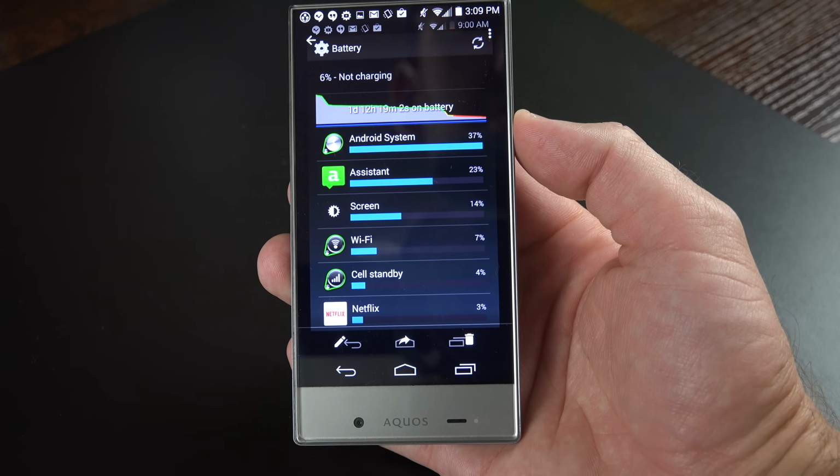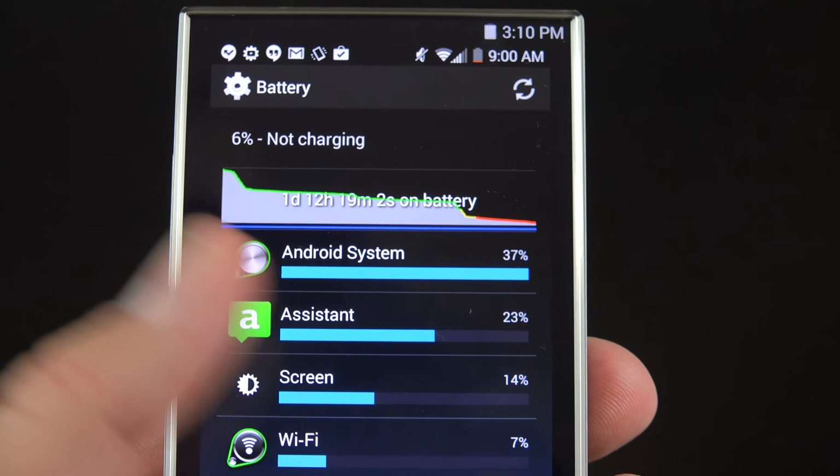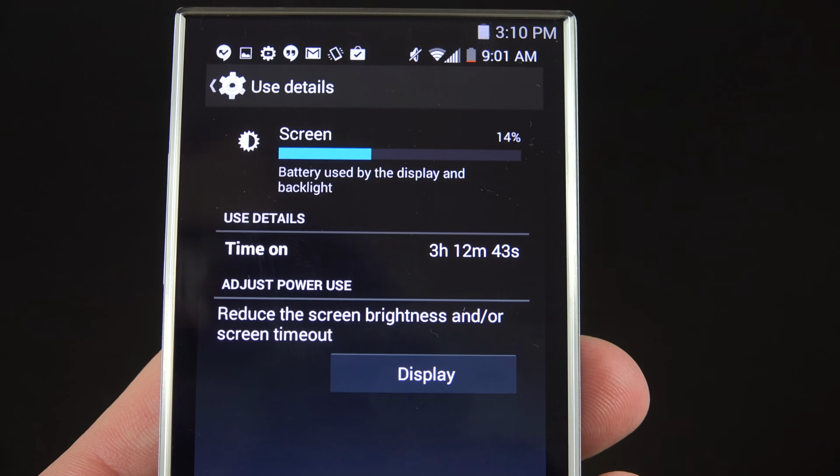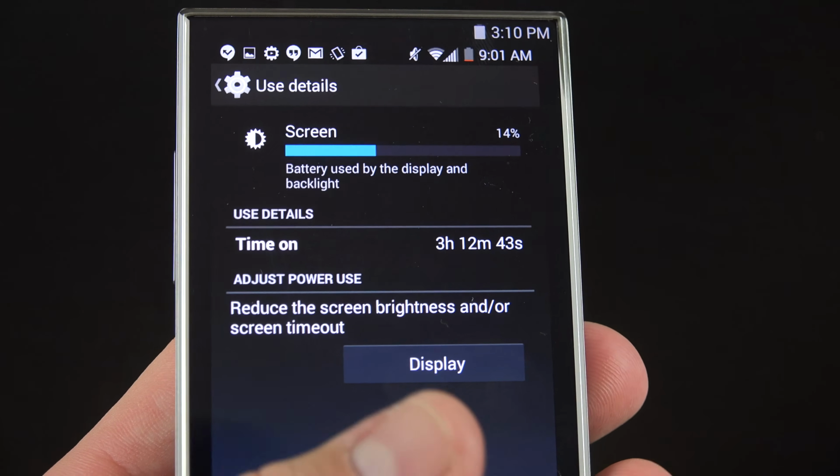Now battery life is actually pretty decent here. After 1 day and 12 hours of use with a little more than 3 hours of on-screen time at maximum brightness, our battery was down to about 6 or 7%. So pretty decent results overall.